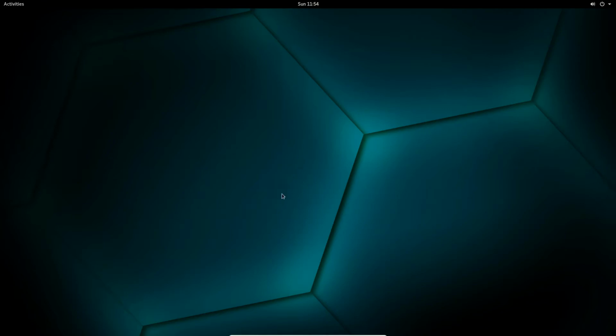So here we have the post-installation desktop, very sparse. Something that I actually like. I don't like desktops with tons of icons all over them. So this is what it looks like. A little bit more before we start poking around.